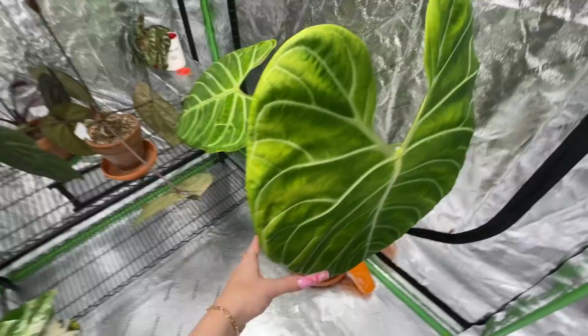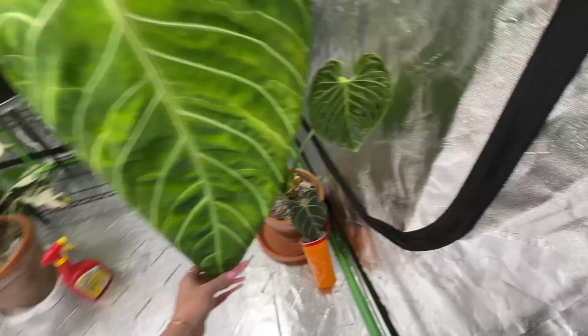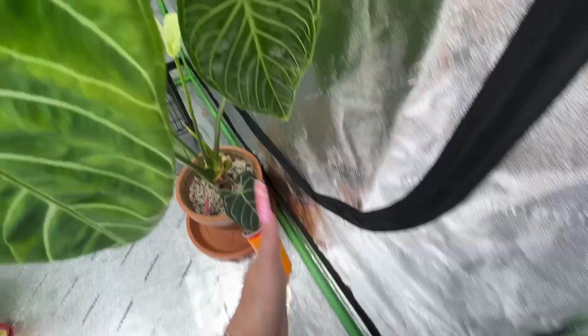Maybe, because look, this one's actually yellowing a little bit too. I mean, still looking pretty good, but it is yellowing, and I think it is my fault. I think I did burn a little bit with some nutrients, trying to pump everybody up, trying to make everybody swole. And I think I may have gone a little too ham.